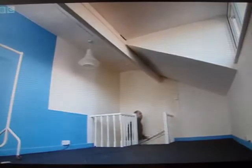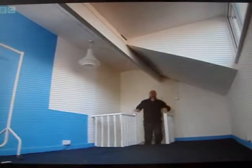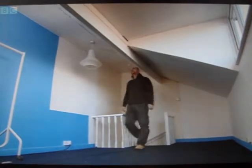But that wasn't how Ruby saw it. He sees potential in areas where most people just see damp.